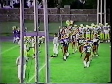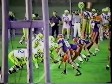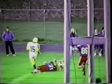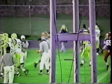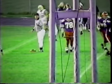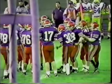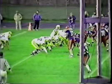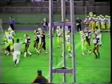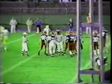Chisholm lines up in a 5-4. There's a nice rush by Sundquist, and he drops the ball carrier for about a 6-yard loss. Nice tackle by Sundquist. I can't see the numbers, who the quarterback is for Esko, can you? No, I can't. Keeper. 15, Ross Stewart is the quarterback for Esko, and he just tried to keep it that time, and he got nowhere. Stopped by number 78, Eric Graber, senior.